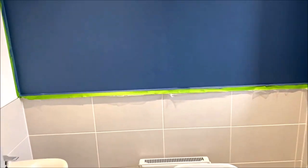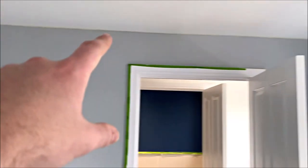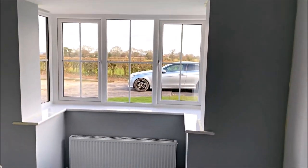Beautiful blue. There's a few things we need to go over again, but it's looking amazing. All done. And in here, we went around the top, finished all that. Then we painted behind the radiator and this wall as well, just not the ceiling of the bay window, if you want to call it that. So now we're off to go and get a van. A big van. A big one. I was wondering if it was parked in our driveway then. It was. My God.